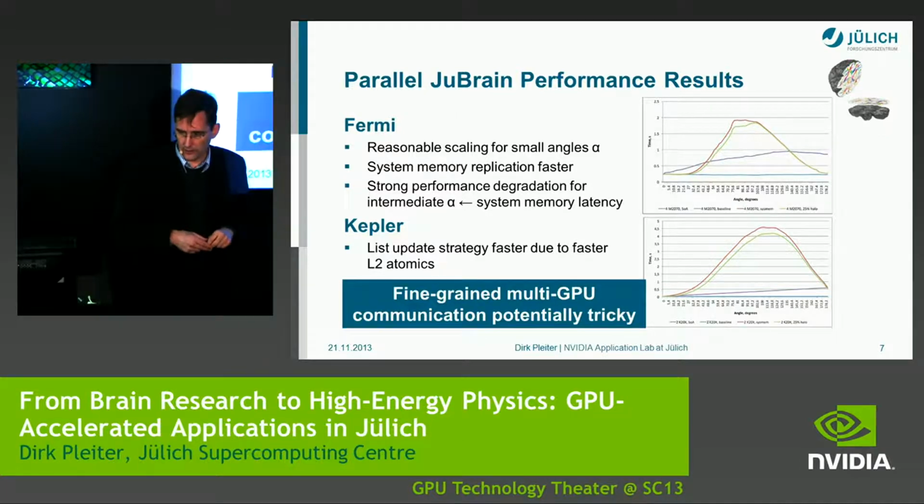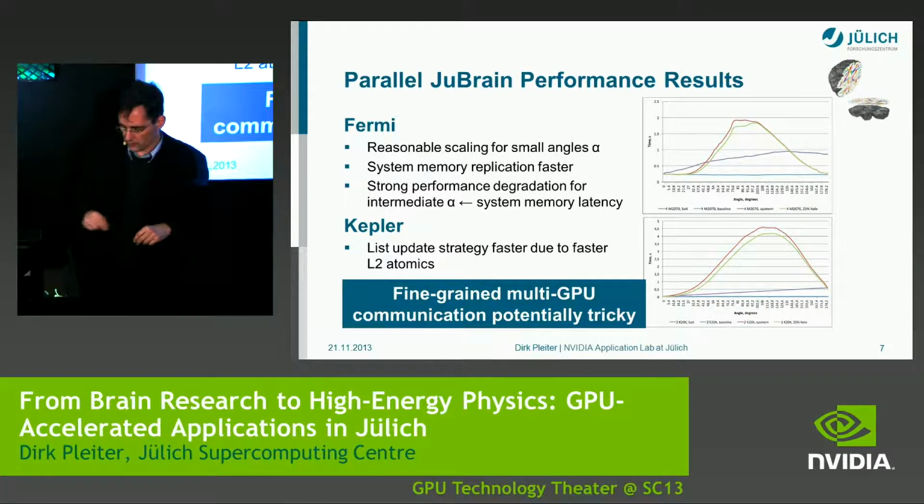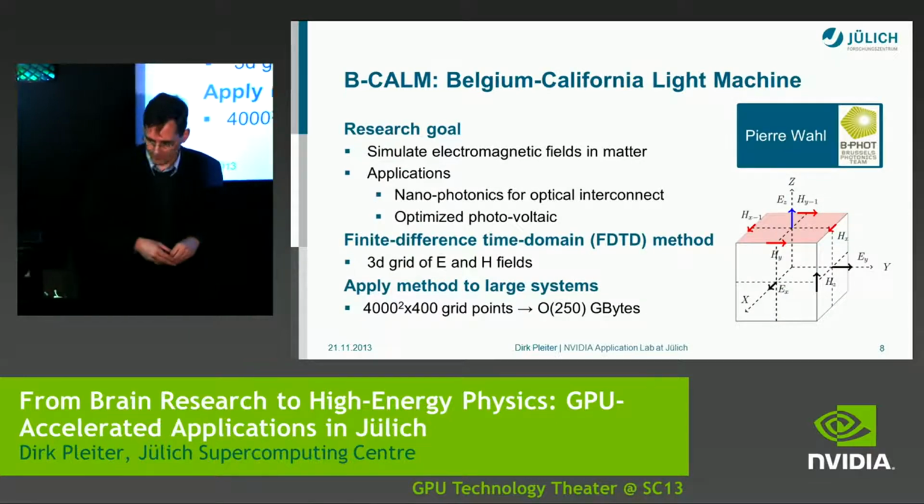One takeaway lesson here is that fine-grained multi-GPU communication can potentially be quite tricky, and it's worthwhile to explore different strategies to parallelize it. Now let us go to a next application.